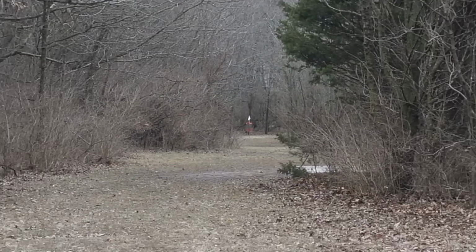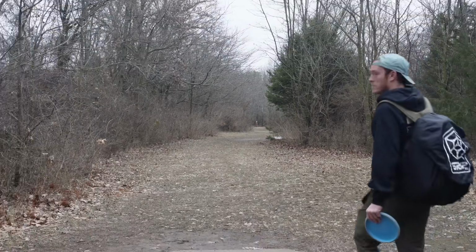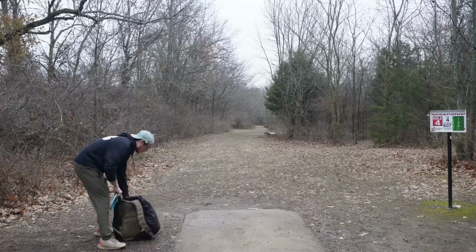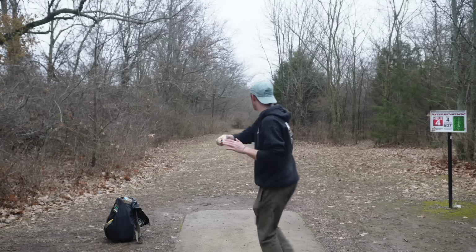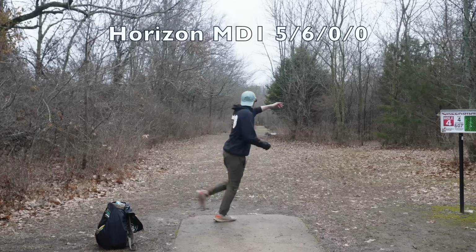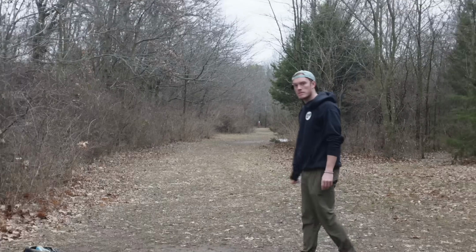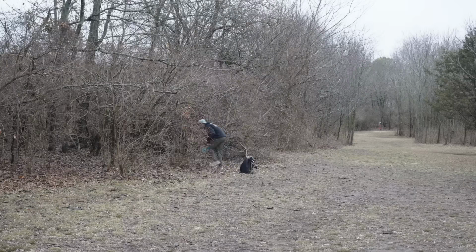This is one of those nothing but natural OB shots I was talking about. Par 4, 607 feet, straight. That's it. No hyzer, no anhyzer, just straight. This Horizon MD1 is about to get a lot of playing time this weekend. Okay, that was straight. Straight out of bounds though. Natural out of bounds. All right, I'm about to take a mouthful of medicine.